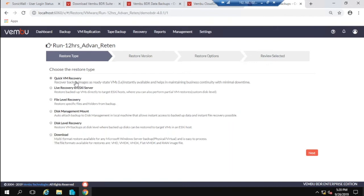So the next one is a permanent recovery. So it's a live recovery. It's copy the data from the backup storage and paste it on your data store and create a new virtual machine. The next one is a file level recovery. It's a granular recovery option. And the next one is disk management mount.